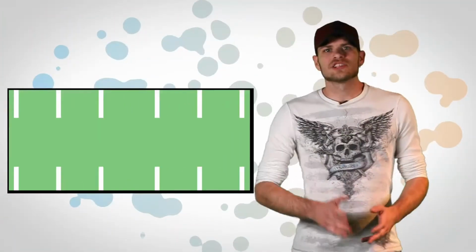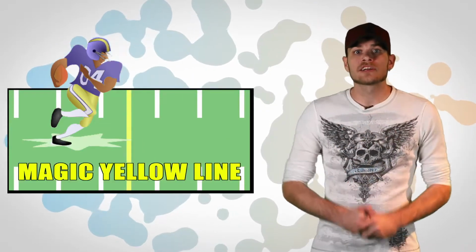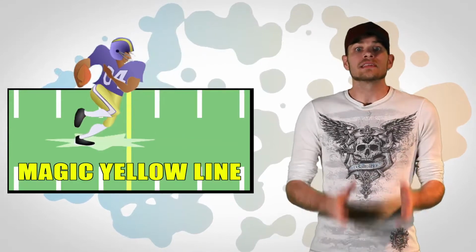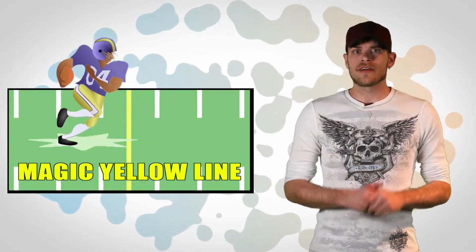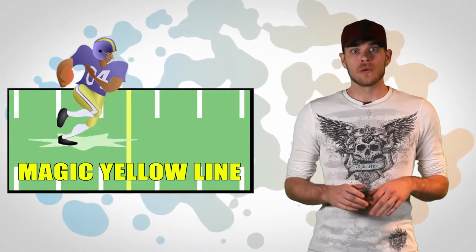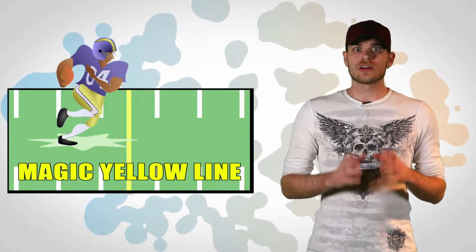Have you ever been watching a football game and you see that magical yellow line that marks where that first down line is? No matter who crosses that place, the line stays under them. And no matter how the camera's moved, the line always knows where to stay. Well, it's actually a lot more complicated than you think. And it all starts with a model.